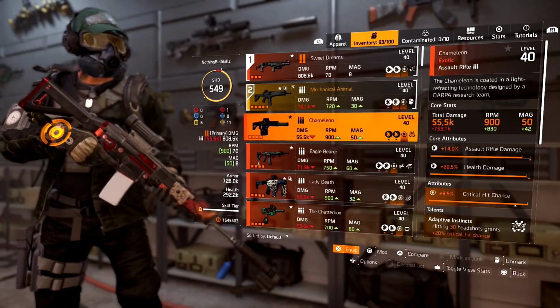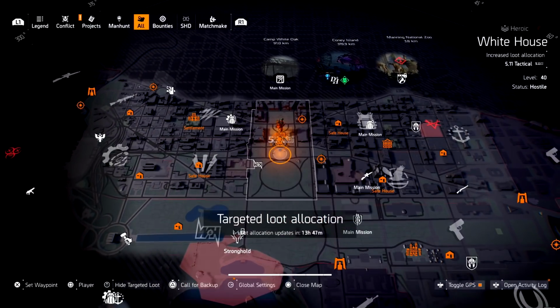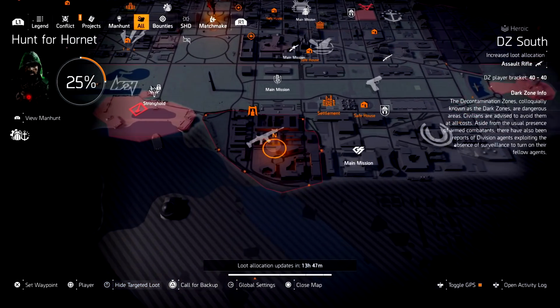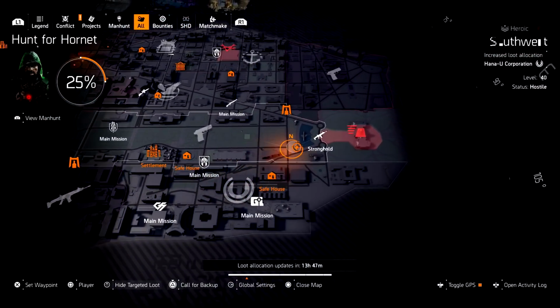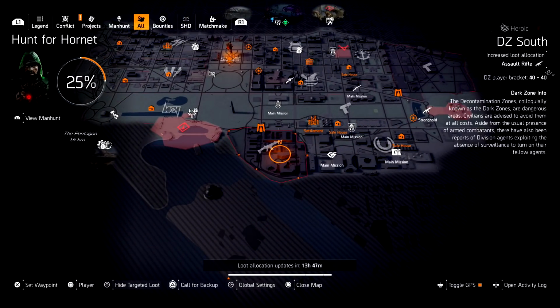The next one we're going to get into is the Chameleon. It's an exotic assault rifle, and this is probably a fan favorite. A lot of people liked it after the buff. Now currently, if you look at our map, it's in the DZ, and you can also farm it. They have this mission right here. So wherever you see the assault rifle symbol is where this item will drop. It's a target farm exotic.